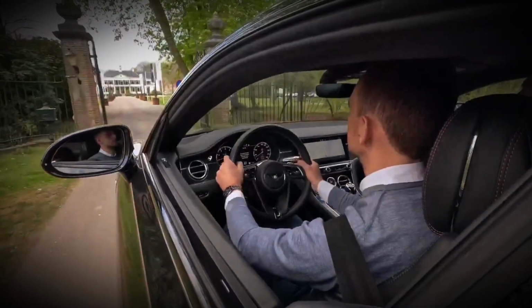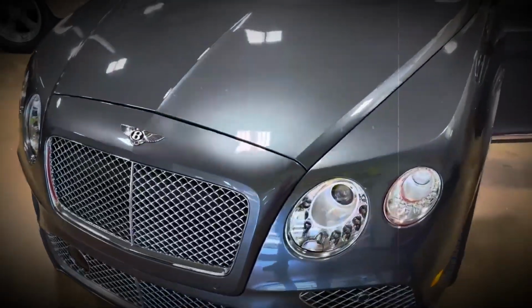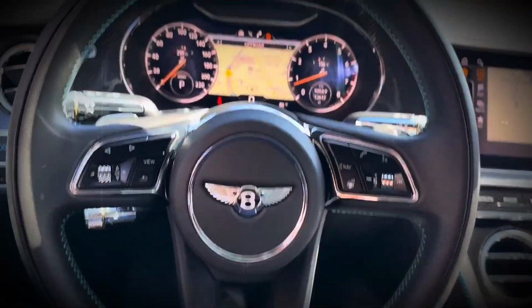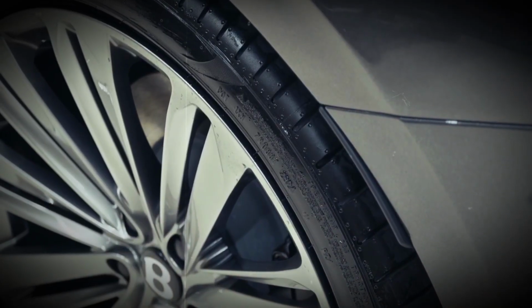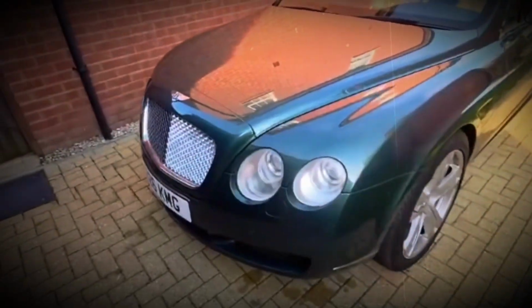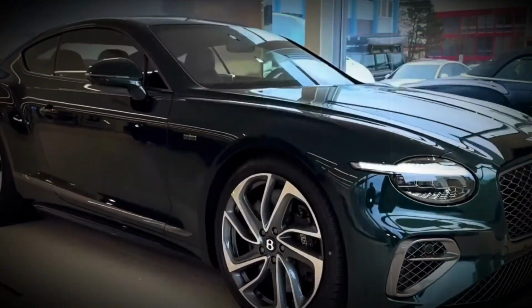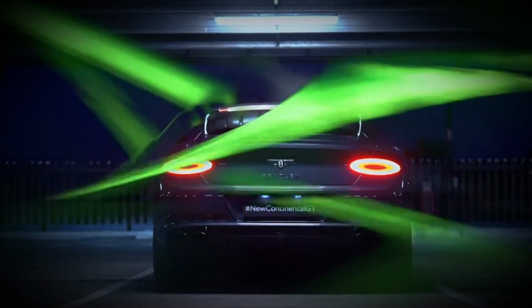The exterior design is both muscular and graceful, with crystal-cut LED headlights, a long hood, and a fastback silhouette that reflects Bentley's racing heritage. Inside, the cabin is a masterpiece of craftsmanship, featuring quilted leather, real wood veneers, knurled metal accents, and a rotating central display that seamlessly blends classic luxury with cutting-edge tech.